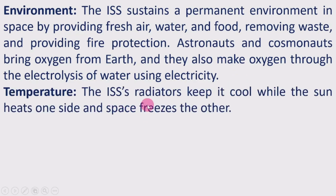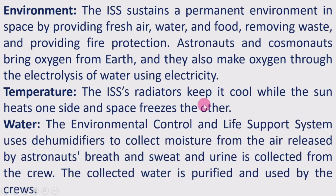Temperature. The International Space Station's radiators keep it cool while the sun heats one side and space freezes the other side during its travel, because it is traveling at a high speed. One side has a lower temperature and the other side a higher temperature, and because of that the radiators are used to keep it cool and maintain a required temperature.